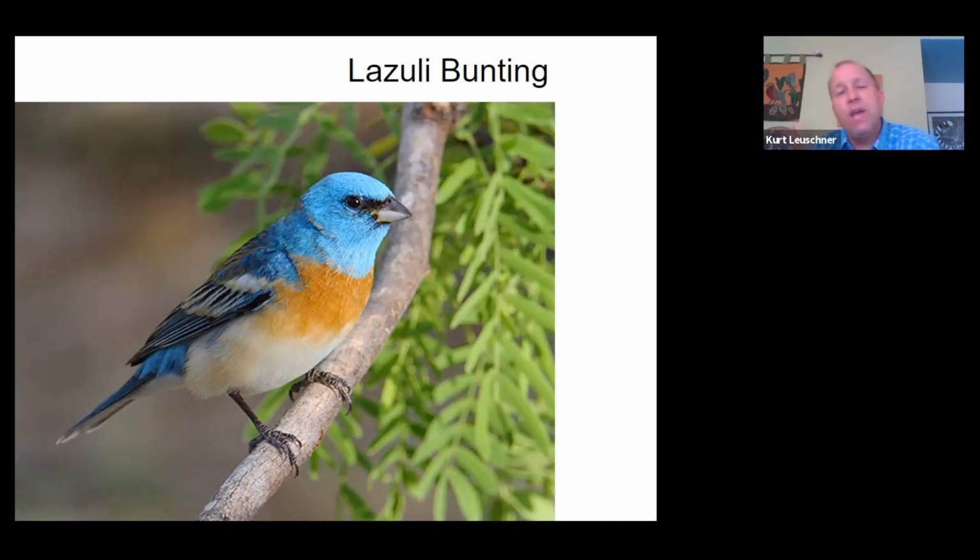Lazuli Bunting. They winter down in southern Mexico and some of the places I just mentioned, and they're headed north of here, and they're going to spread themselves out throughout the western United States, nesting along some stream somewhere. Locally, they nest up near Garner Valley and many points north of there, all the way to Canada.